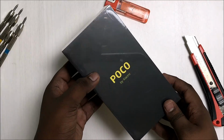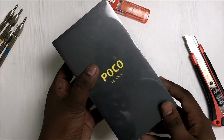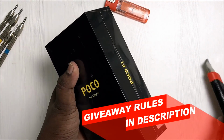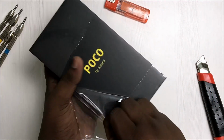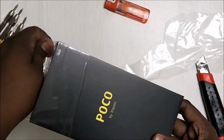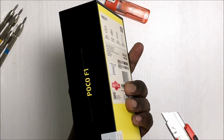Poco released their very first smartphone, POCOPHONE F1, late last month, which triggered a price war. It's the premium phone offered at a budget price, but it doesn't compromise on anything which a phone priced at 30,000 rupees has. It has Snapdragon 845 with liquid cooling technology to prevent the phone from heating and whatnot. But what about its build quality? Let's find out.